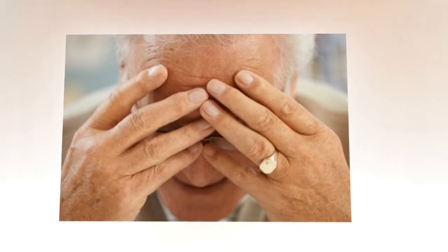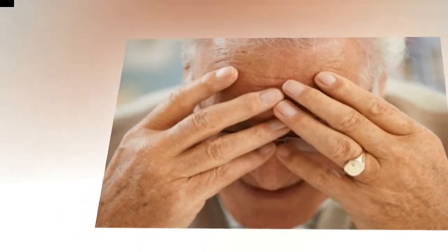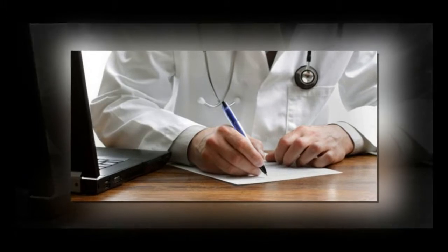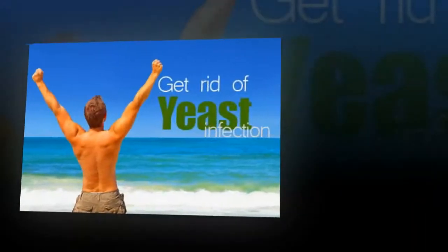The yeast infection test is the best way for doctors to tell if you have this problem or not, even if you already show these symptoms. You might think that this is unnecessary and a waste of time, but your doctors have to follow certain procedures so they will be able to recommend the right treatment for your condition.